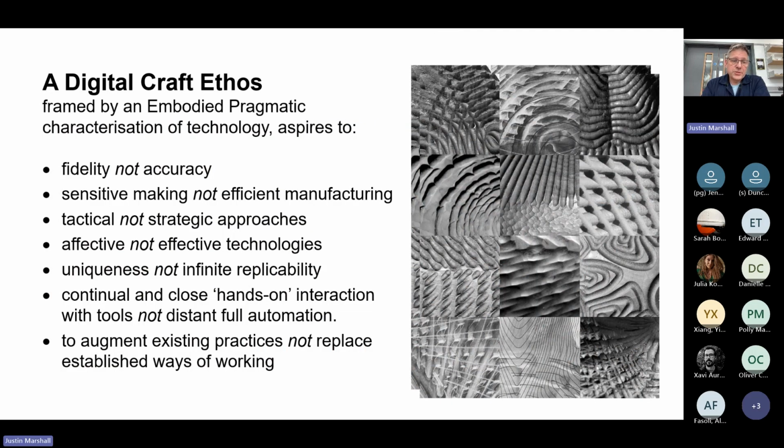So just to finish, going back to this idea of what a digital craft ethos is for me, it is to think about how we can measure other aspects of technology, put tools to work in ways that are not leaning into the expectation you have from the tradition of technological development within a positivistic context. So we know that technologies are great at accuracy, but I think there's a fidelity potential there, and that's the sort of thing I'm trying to unpick slightly in the work I do.